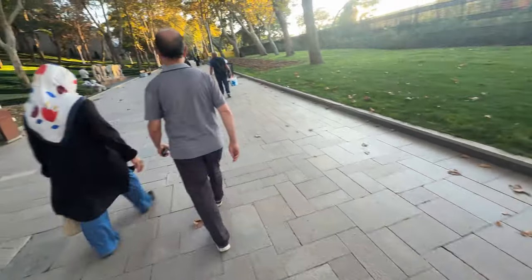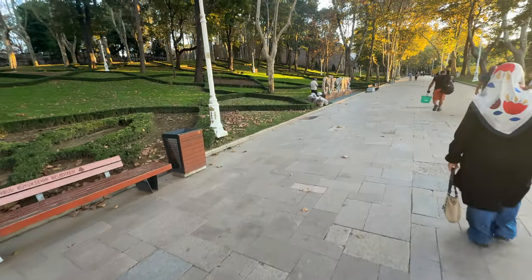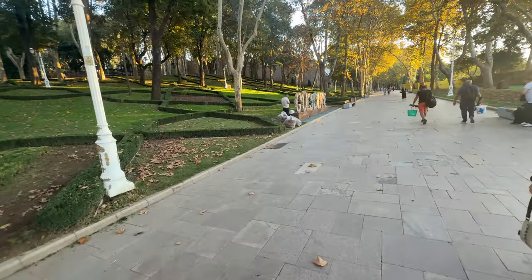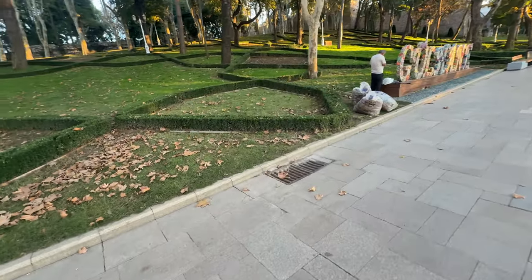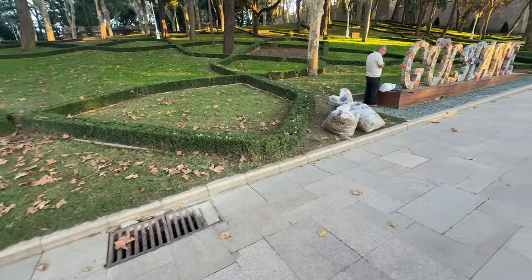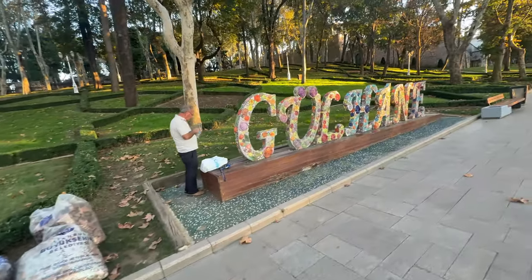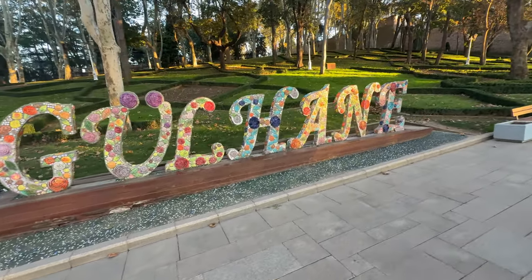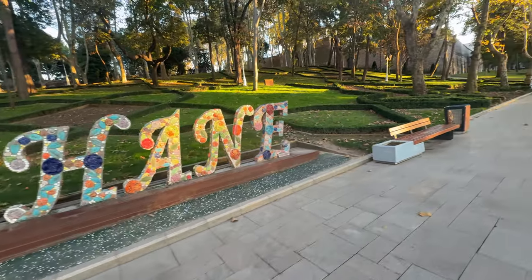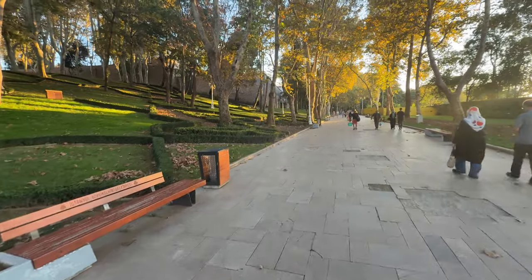But anyway, let's see. This park is very well landscaped for sure. I like what they've done with the bushes. Obviously it's autumn now, so lots of brown leaves on the floor, which to be fair, it does make it extra vibe, but it would look nicer without all of that. What did they say? Gulhane or Gulhen? Yeah, okay. All right, so I do wonder what else this park has to offer.